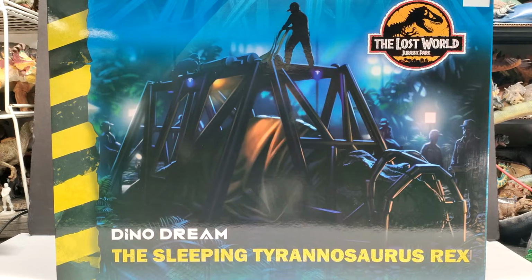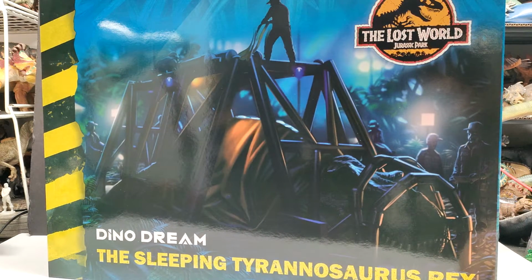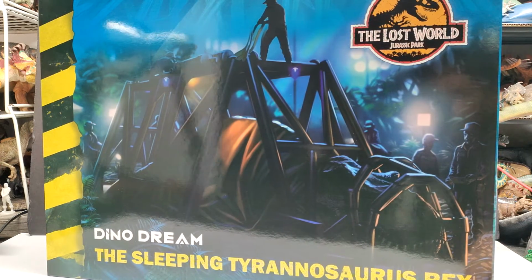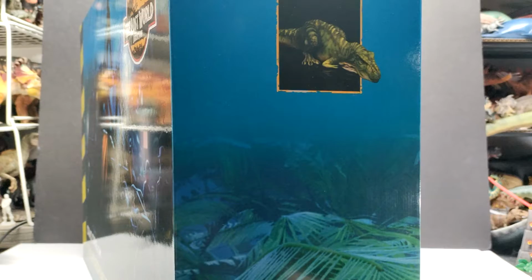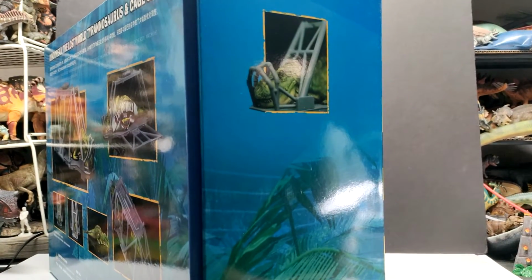You can see that the box art is absolutely gorgeous on this. We've got an image there of the T-Rex trapped in that cage, as well as someone up there on the top, I guess continuing to strap the T-Rex in and get it prepared. And of course, the Dino Dream logo and Sleeping Tyrannosaurus Rex down at the bottom, and Lost World Jurassic Park up there at the top on the right-hand side. Over here on the side, you can see basically some ferns, but up here on the top, you have a sneak peek of the T-Rex model itself. And then the other side has almost the same thing going on, except a different image of the T-Rex.